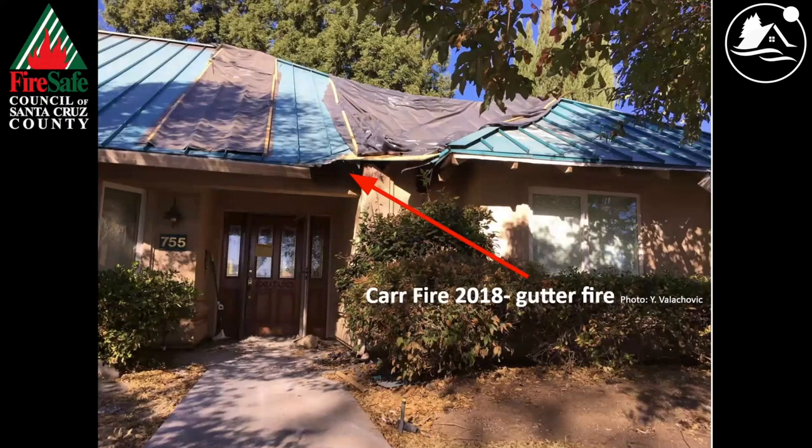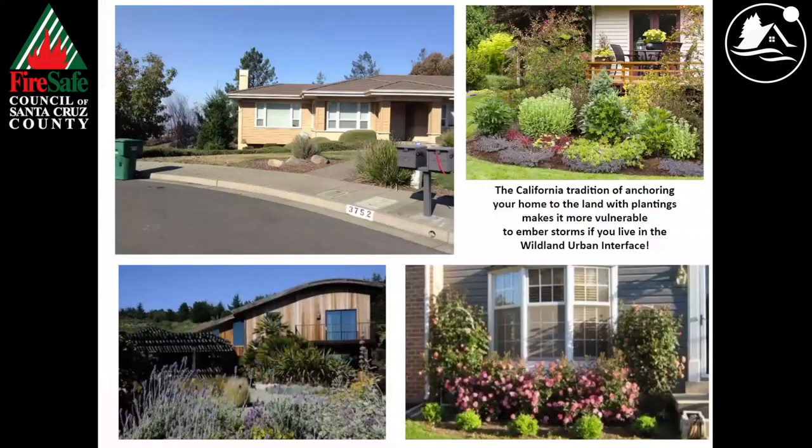This shows the importance of keeping your gutters clean. This was up in the Camp Fire. These guys had a metal roof, which is really good for fire, but the theory is that they had debris in their gutters and it wicked in under the metal roofing and caught their house on fire. And this house was considered a loss because of that. So, simple thing to do, but really important to keep your gutters clean.